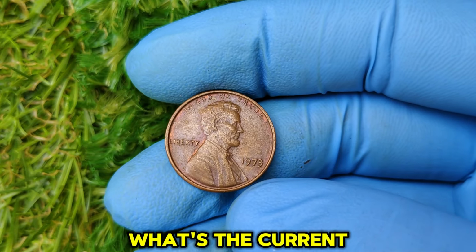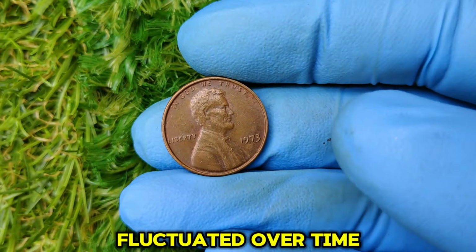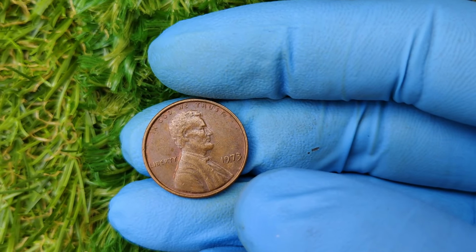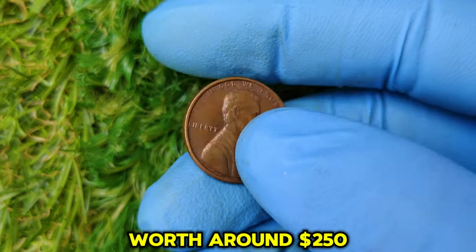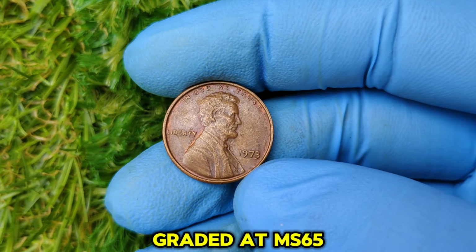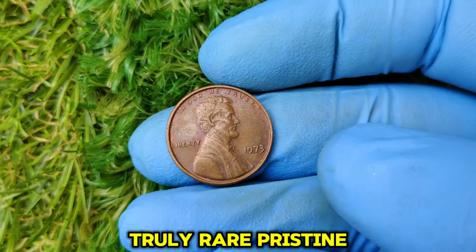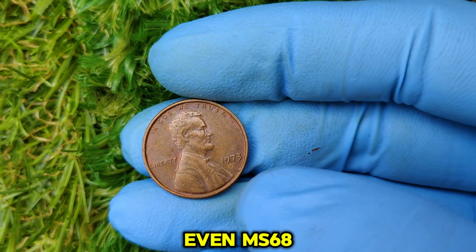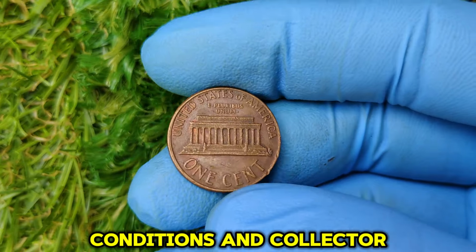Okay, so what's the current market value of a 1973 no mint mark penny? Well, the value has fluctuated over time, but it's remained consistently high for certain high-grade specimens. As of now, a 1973 no mint mark penny in MS63 can be worth around $250 to $350, while a coin graded at MS65 or higher can easily sell for $1,000 or more. And for those truly rare, pristine examples, like those graded in MS67 or even MS68, the value can reach well over $10,000, depending on market conditions and collector demand.